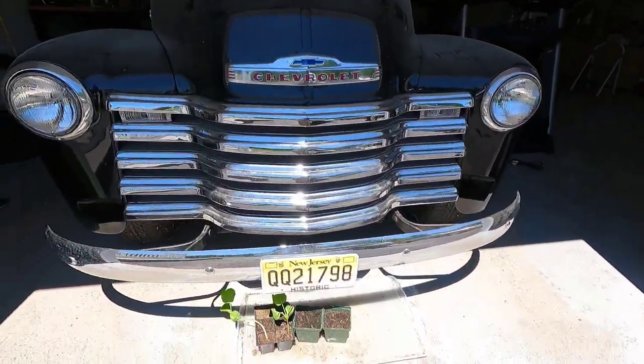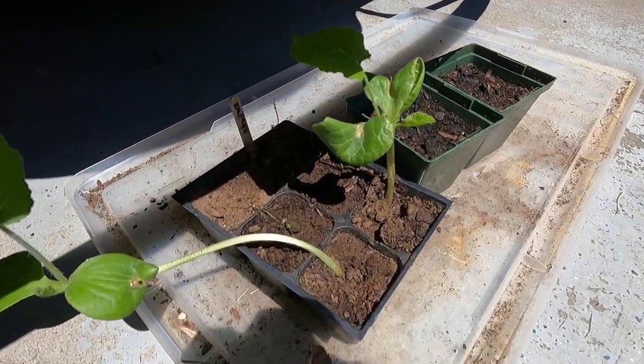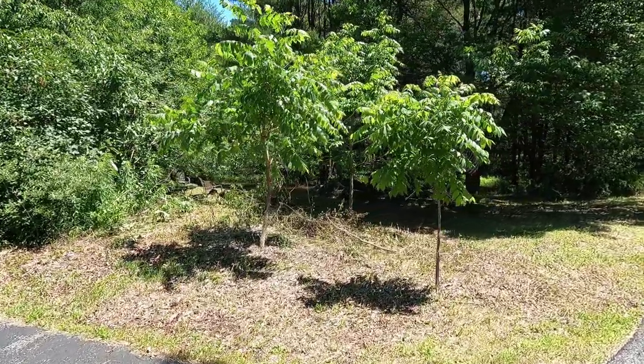Salud. And do you remember that Peruvian squash? Zapallo macre. Only two seeds grew or germinated. Let me show you. They're right here. So we're gonna plant that now. But before I plant them, I wanted to show you this.